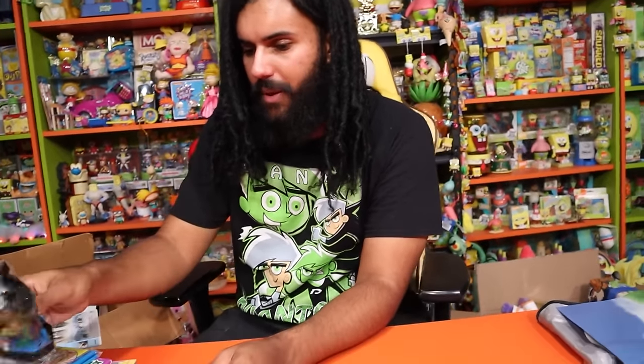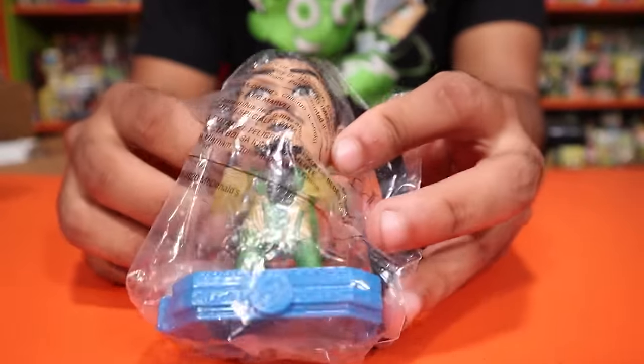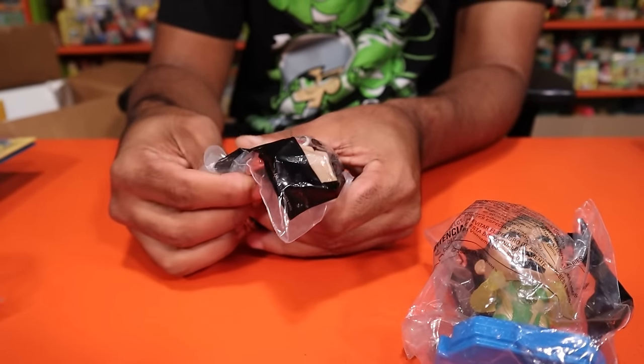We got a bunch of little stuff here. We have a bunch of little figures and everything here. So we have the Eternals right here. The Eternals figure from McDonald's. Ooh, we have Druig. His ability is to talk to animals. So you have one of the squirrels, it looks like, hanging out there with him as well.